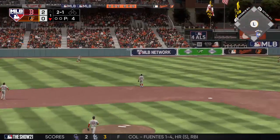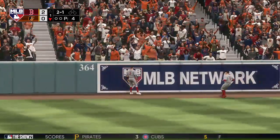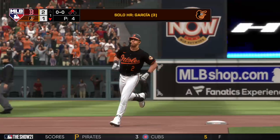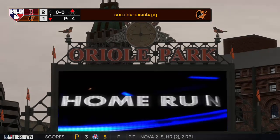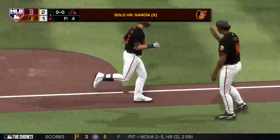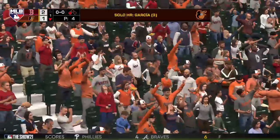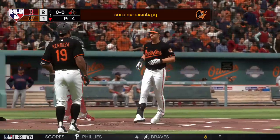There's a swing and a high drive into left center field. Left fielder looking up. And goodbye. This one ain't coming back. So it's a solo home run to lead off the bottom of the first. 3rd home run for him on the year. As the Orioles have cut into the deficit, it's now a 2-1 ball game.